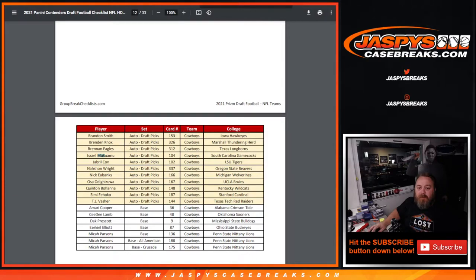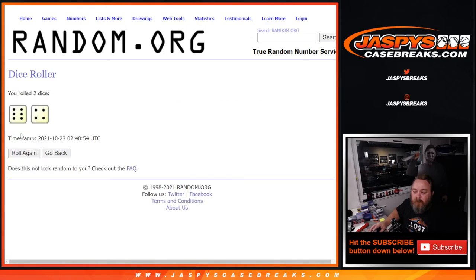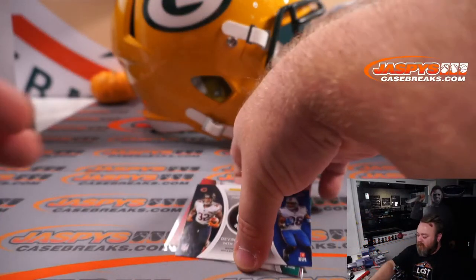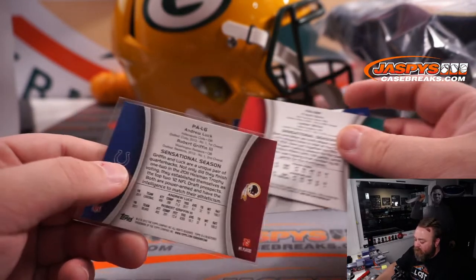Even though these are pretty much 10 years apart in production, they look exactly the same. So, let's pop back over here. Left, right randomizer. There you go. So dice roll for those cards. A 6 and a 4, 10 times, guys. Tenth and final time, it's going to the right side. 10 times on randomizer, 10 times on the dice. Right side wins. So that's going to go to the Bills for the Singletary, Lamar Miller and the Dolphins, and to Robert Griffin and Washington on those cards.